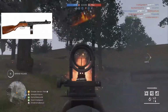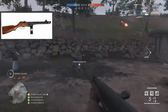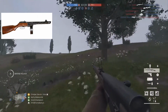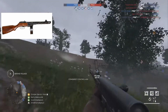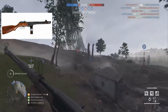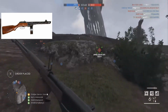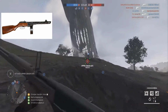The PPSh-41. Shooting the same 7.62x25mm round as the Tokarev and the CZ-52 pistols, the PPSh-41 is a rugged submachine gun that was widely used by the Soviet Union in World War II. Though it was only effective at short range, the PPSh-41 gave individual Soviet soldiers an incredible amount of firepower.